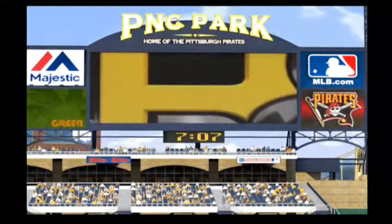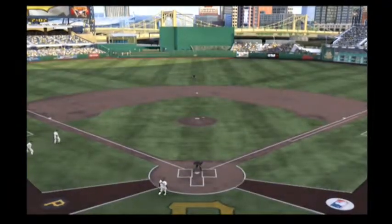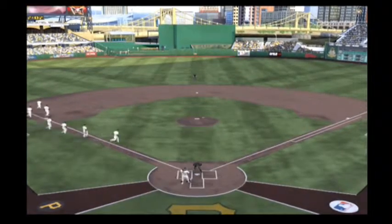With that, we welcome you inside the broadcast booth. Matt Vasgersian here with you. Alongside me are Major League veterans Steve Lyons and Eric Karros.